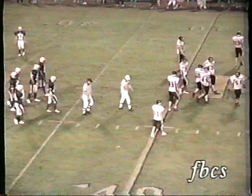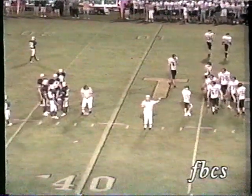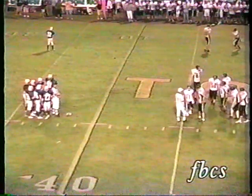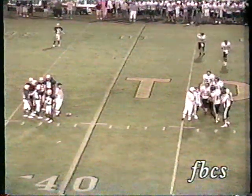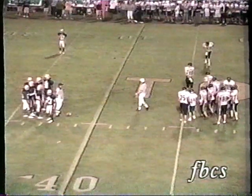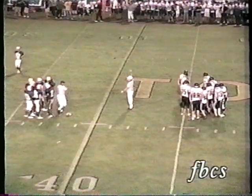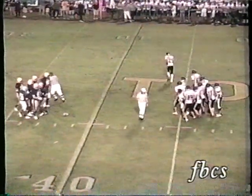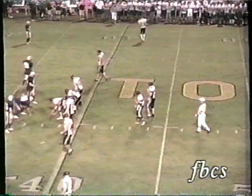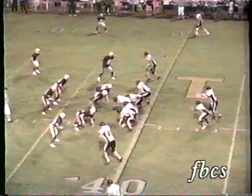This ball game has gone mostly Sulphur's way until the last 2 minutes of the third quarter. And it's very simple to look down here and see why. Sulphur's turned the ball over twice, even though Barbe does have 5 penalties, but they have taken over. They've taken control now on offense. And I was telling Clofi in the break, when we were up 14-6, I thought we were in control and in good shape. But now it's the other way around.